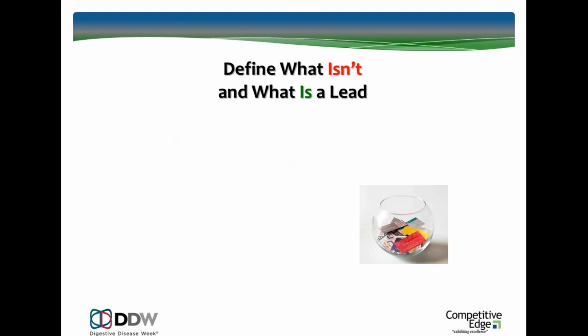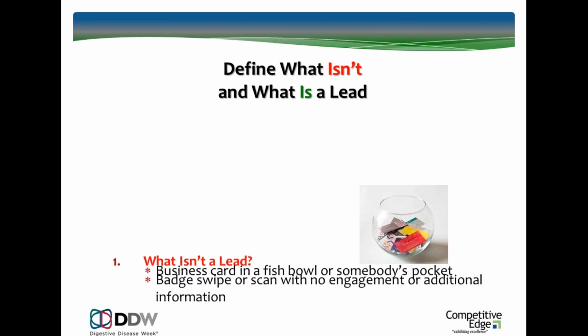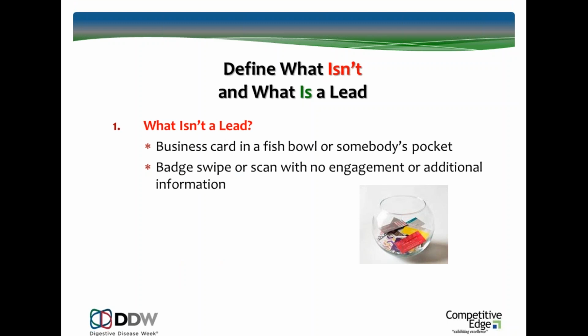Number 1, define what isn't and what is. See the image on the screen? A fishbowl with some business cards in it? A lot of companies will call those leads. I don't call those leads. You know what I call those? Contestants. Chances are, drop your business card here to be entered in this or get this or that. Those aren't leads, right? So, randomly scanning somebody's badge with no engagement, no attempt to capture more information. That's not a lead. It's a scan, swipe. I wouldn't call it a lead.